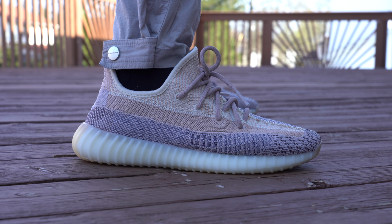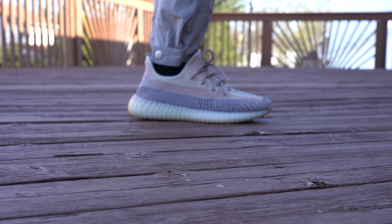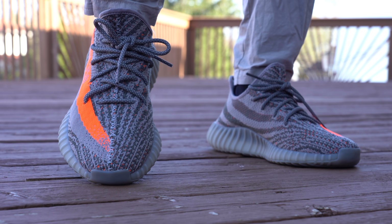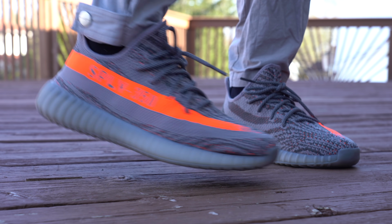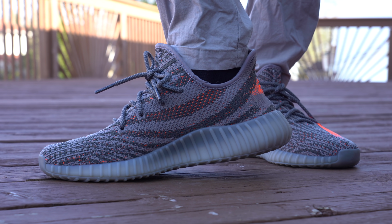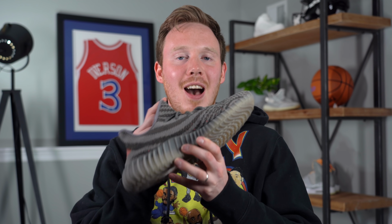The thing about these newer 350 V2s is that the colors all sort of blend together on these shoes, and they make the shoe look much more like a solid color when you look at them from a distance versus the originals, which really give the shoe a much more hypnotic look. Now, like I said, I do think I prefer the original look, and that could just be because I've seen this static pattern so many times over the last 3 years, but there's something iconic about this pattern.